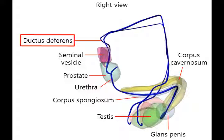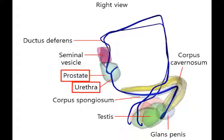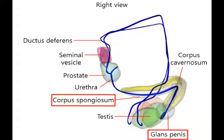See that the ductus deferens meets the seminal vesicle and goes into the urethra of the prostate. We can say that this is the place where the sperm from the ductus deferens, secretions of the seminal vesicle, and secretions of the prostate meet. You can see that the urethra passes the corpus spongiosum, which includes the glans penis.